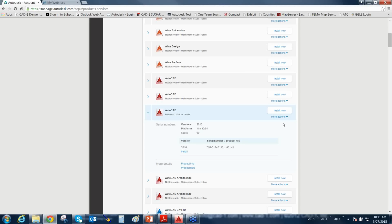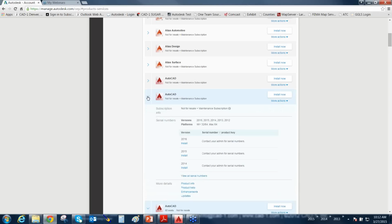Every year, your serial number and product key changes. And so if you install 2016, just so you know, your 2015 serial number and product key are not going to work. Your software coordinator and contract manager have access to all the serial numbers and product keys. So if you don't know what it is, you can't see it or something like that, ask them. They have access to it, or give us a call.